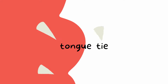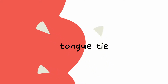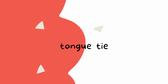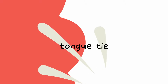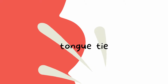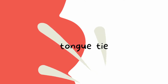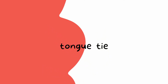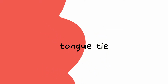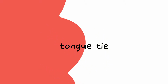Tongue tie. A tongue tie occurs when the little membrane under the tongue is too short, too thick, or too far forward, which stops the tongue from moving freely. Because the tongue does most of the work in breastfeeding, a baby with a tongue tie can find it very difficult to breastfeed effectively. These babies tend to move their tongue in a different way to try and hang on to the breast, which can cause severe nipple pain for mom. Many moms have described it as a feeling like sandpaper rubbing against the nipple.